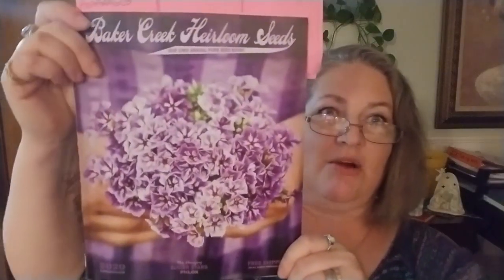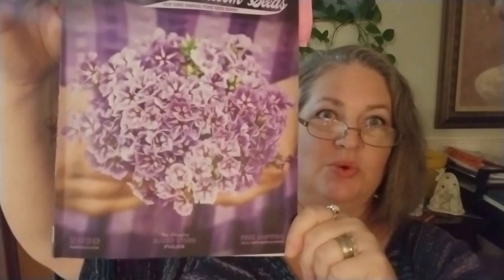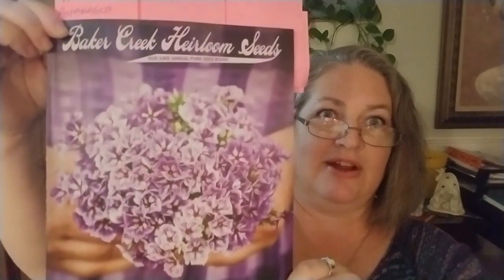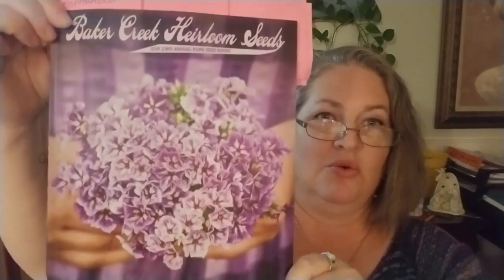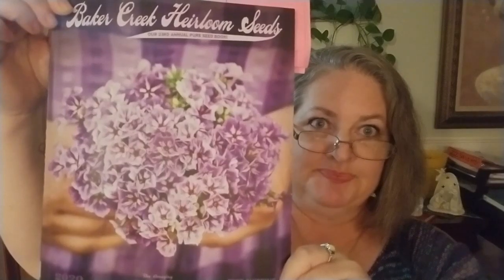Oh boy, oh boy. Are you ready for this? They always have a beautiful cover. Excuse all the pink paper sticking out of it because I went through it for like hours today. Look at this lovely. This is the 2020 Baker Creek Heirloom Seeds catalog with gorgeous flowers on the front. I don't remember the name of it.